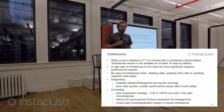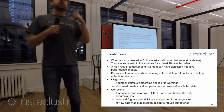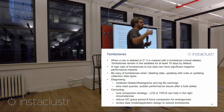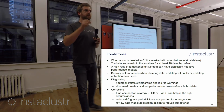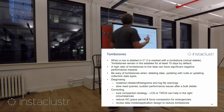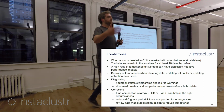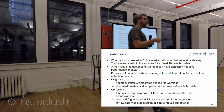The next thing to keep in mind with Cassandra, and this is tangentially related to compaction and large rows, is that it's all about how much data Cassandra has to read off disk. The way that Cassandra deletes information is it uses a special marker or record called a tombstone. The reason it has this marker is that deleting things from a distributed system is quite a bit harder than you actually think.